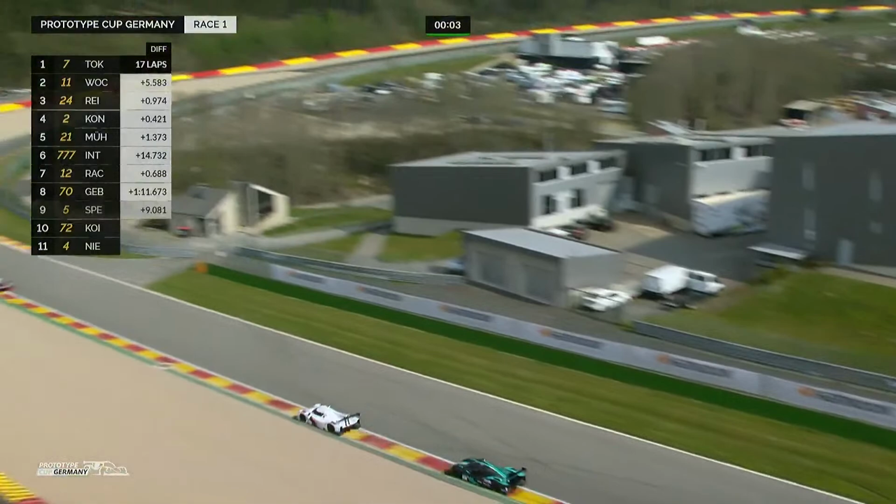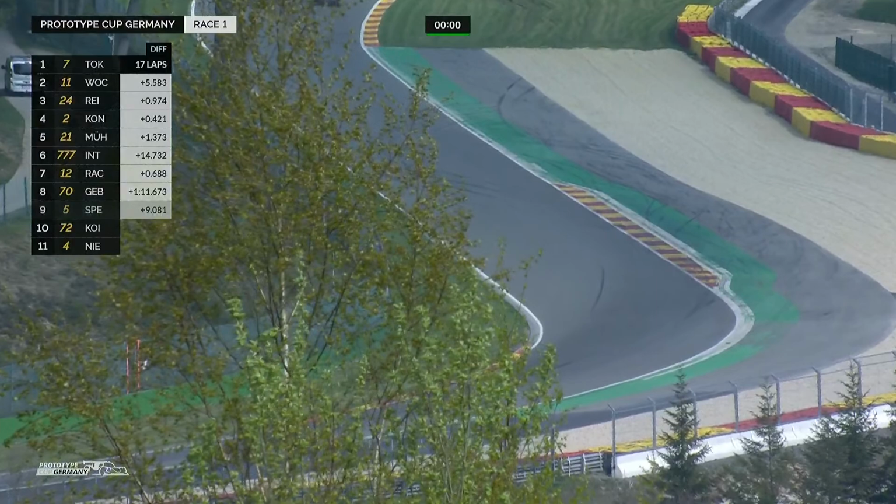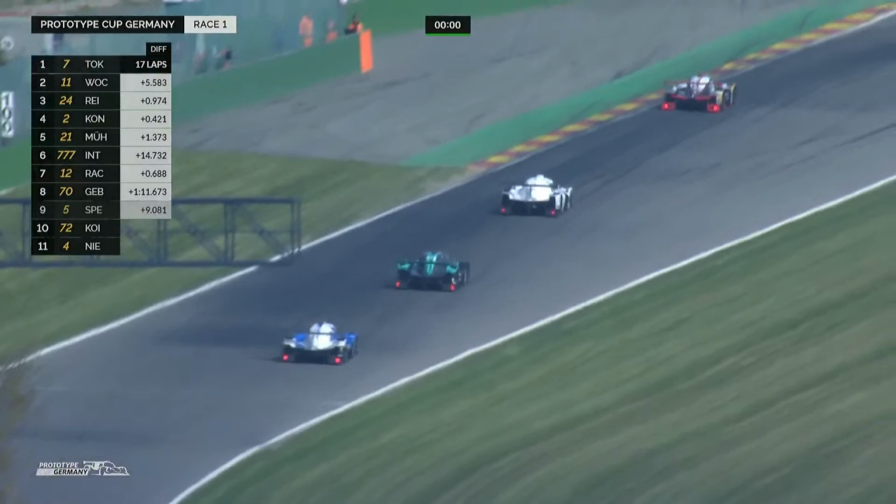Who was that who just went through? That was the Gebhardt Motorsport car that's gone through in eighth position. We lost two cars early on, remember, Nielsen Racing and Karajan Kempe Motorsport, with an incident coming out of Fane. Still haven't really worked out whether they hit each other or they spun in sympathy to one or other of them. But some big damage to the Nielsen car.